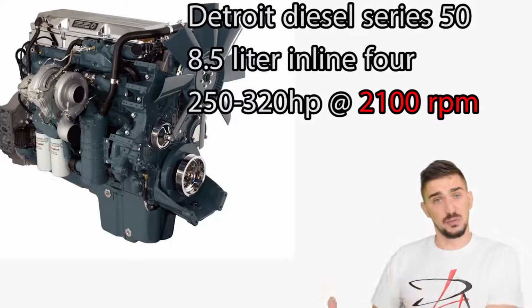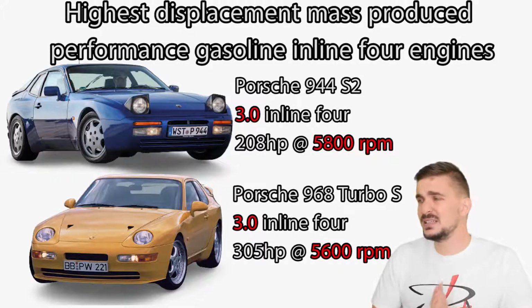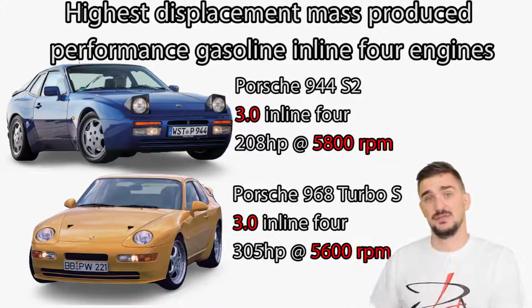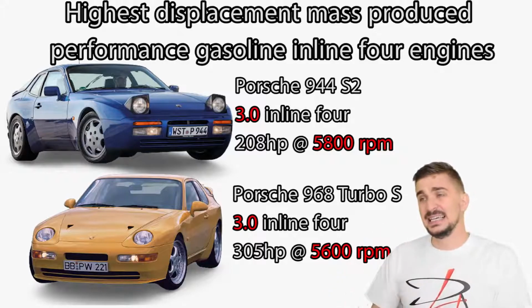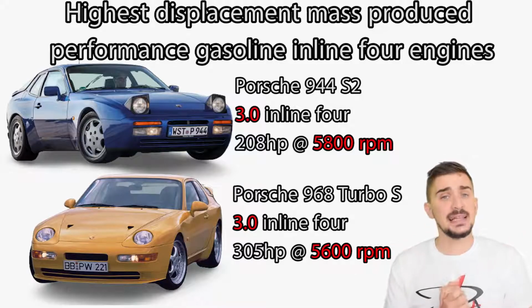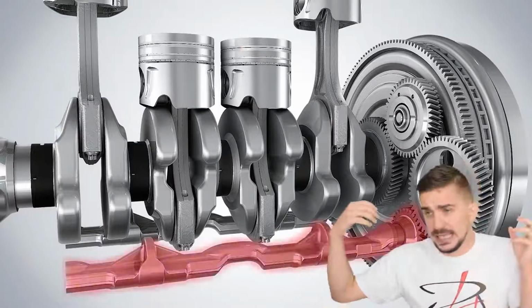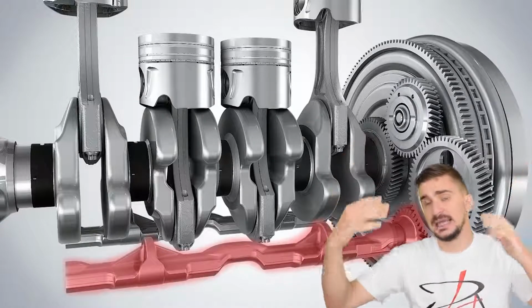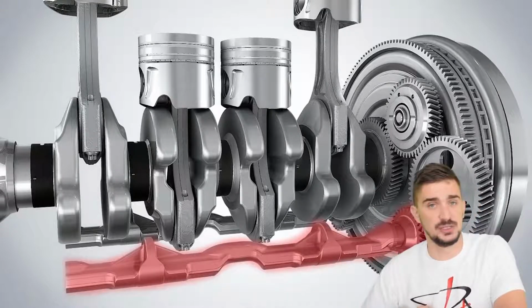Performance-oriented inline 4 gasoline engines that have been mass-produced have always been limited to a maximum size of 3 liters. You cannot find a mass-produced inline 4 gasoline engine larger than 3 liters. And even at this size, they need band-aids to prevent them from shaking themselves apart. And these band-aids are called balancing shafts. A balancing shaft is just that, well, a shaft. It's a rotating shaft with an offset mass or weight on it, and it rotates together with the engine. And by doing so, it tries to counteract the forces associated with primary or secondary engine imbalances.